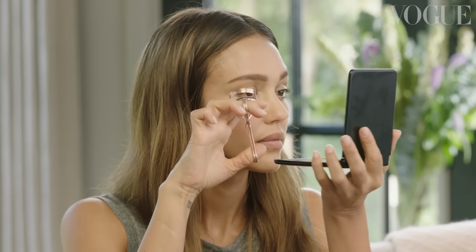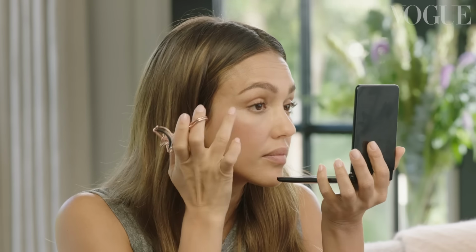I love an eyelash curler. I'm not even gonna lie. I mean, look at that. That's just an eyelash curler right there. It did take a second though for me to get comfortable with using one, but now I'm pretty good at it. I can even do it at stop signs. Probably shouldn't be telling you that.